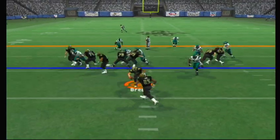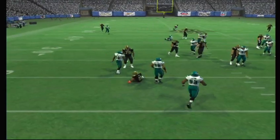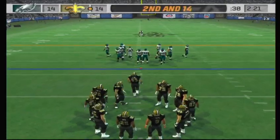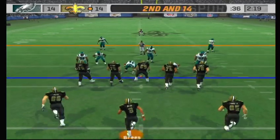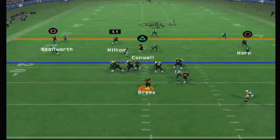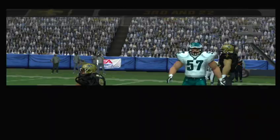The Eagles with a 4-man front. And he's tackled behind the line by Darren Howard. Good work by the defensive line there. They got off the ball, got penetration, shut off those running lanes. He was looking for a hole, but the only thing he saw was a massive wall of defenders closing in. He was being patient, waiting for something to happen.